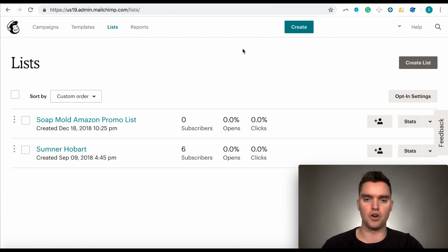But once you create your account, log in, and then go to lists, okay? So go to lists, and then you're going to create a new list. So go ahead and click create.